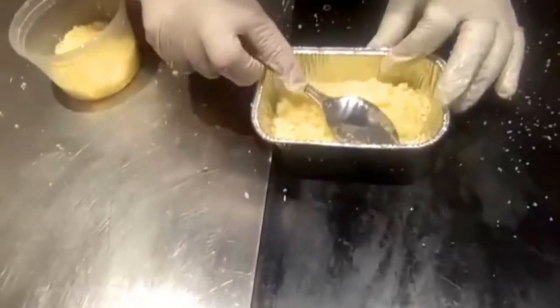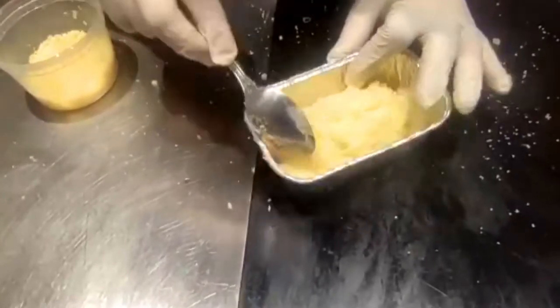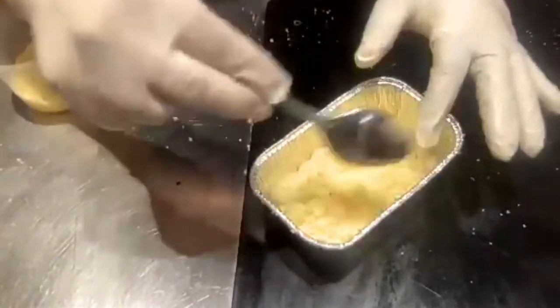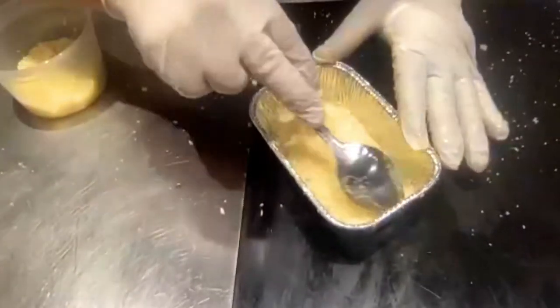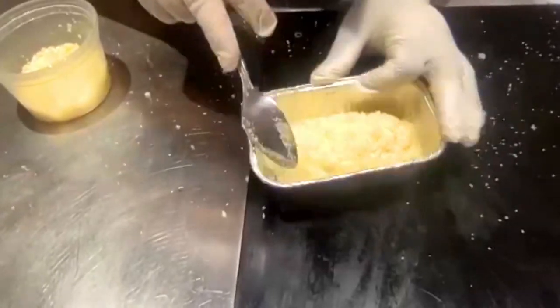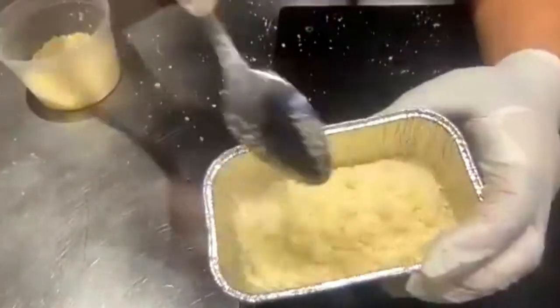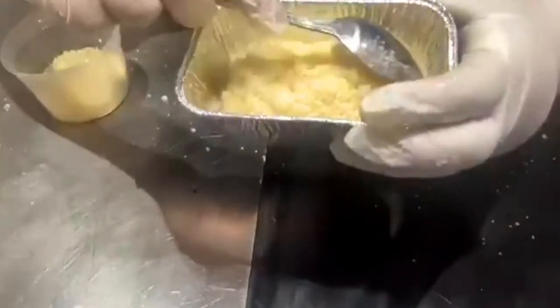I just make the space with my spoon, because I want to do something pretty. Okay. If you put the cheese in the whole container, you will have cheese everywhere, and you don't want that. You see, I have a space now here to put the Kanafeh on top. And do you guys need more time?